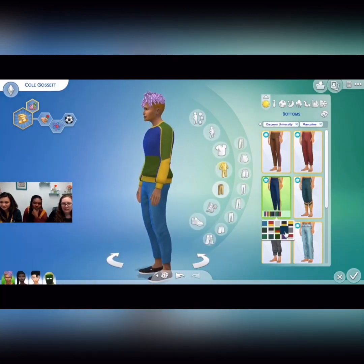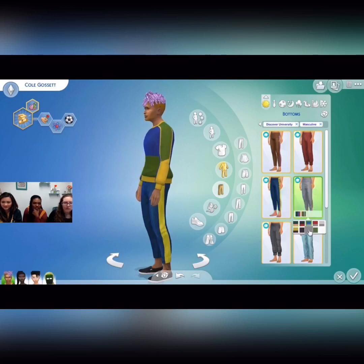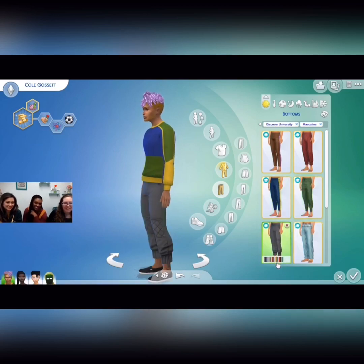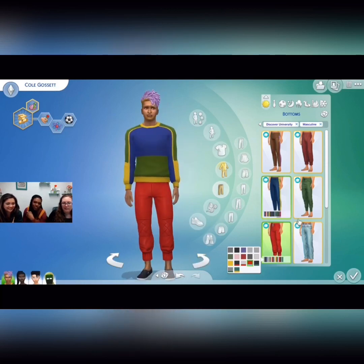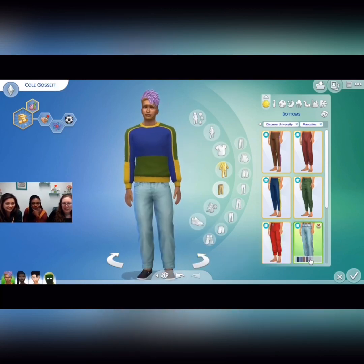The quilted ones. Yeah, so quite a few. Classic nerd. Someone say classic nerd. I love those so much. I want them in real life. Made a very mismatched sim right now.